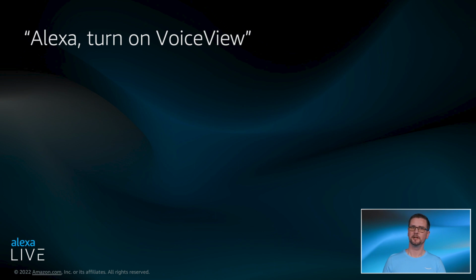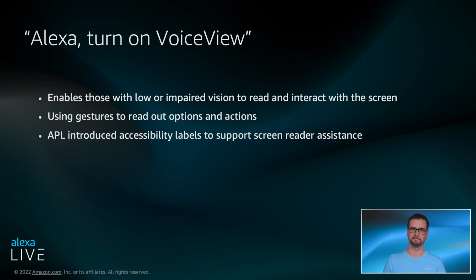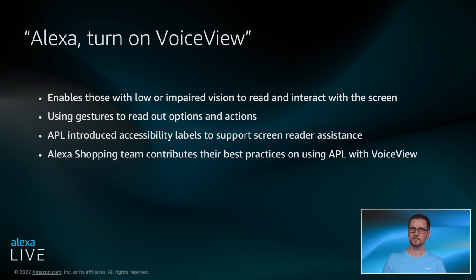It is a screen reader included with Echo Screen devices. When enabled, Voice View allows those who are blind or have impaired vision to use gestures to navigate the device, while Voice View reads aloud the actions made on screen. Since APL 1.5, Voice View is supported in APL skills which have set accessibility labels. Our internal teams at Alexa Shopping have become forerunners in terms of launching experiences that are equally accessible to all customers, regardless of their abilities.